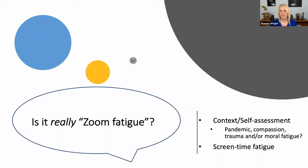Another thing we really encourage looking at is your screen time fatigue. Once you're done working, how much time are you spending in front of a TV, your phone, or a game you might play, and are you giving yourself a break before bed? Most professionals recommend an hour with no screens before bed so that your brain can settle down and get the restorative sleep that it needs. So yes, maybe it's Zoom fatigue, but we need to do a full assessment and take care of ourselves on many different layers.